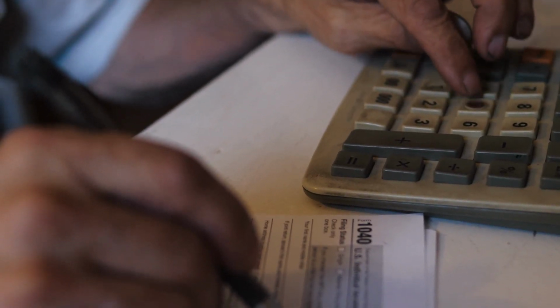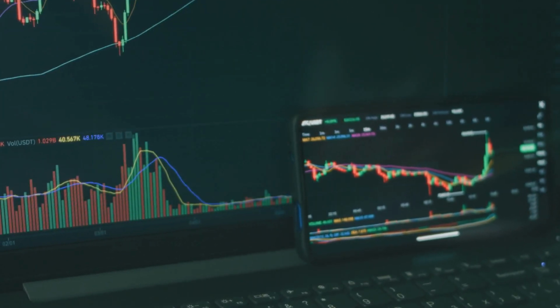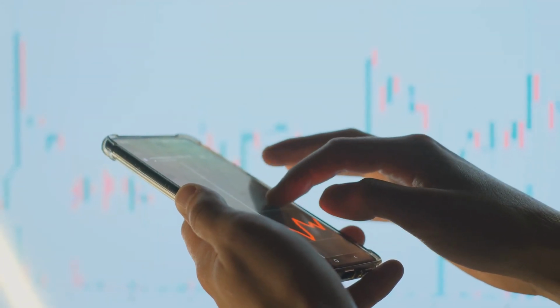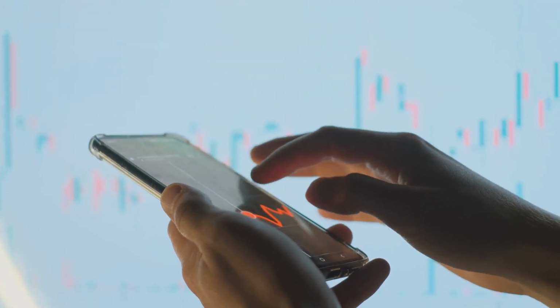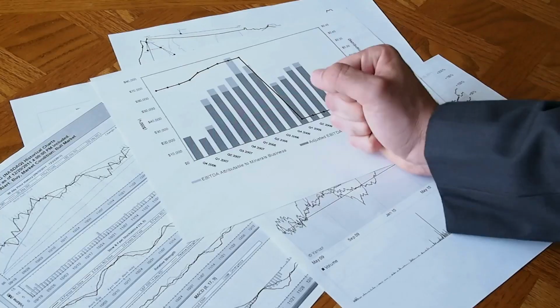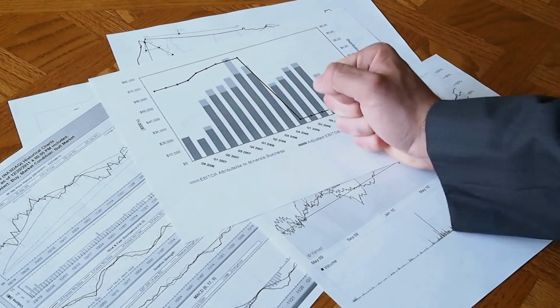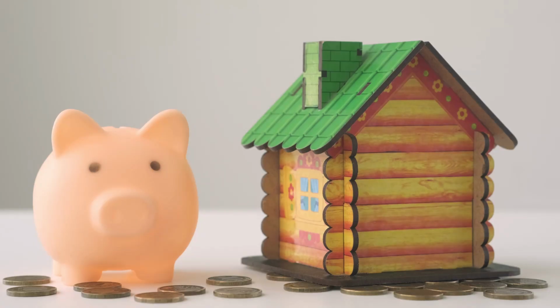Here's why this matters. Taxes. Imagine investor A earns $1,000 in qualified dividends and investor B earns $1,000 in non-qualified dividends. If they're in the 15% tax bracket for capital gains, investor A pays $150 in taxes, while investor B pays up to $370. That's more than double. Knowing the difference helps you plan your investments smarter and keep more of your hard-earned money.